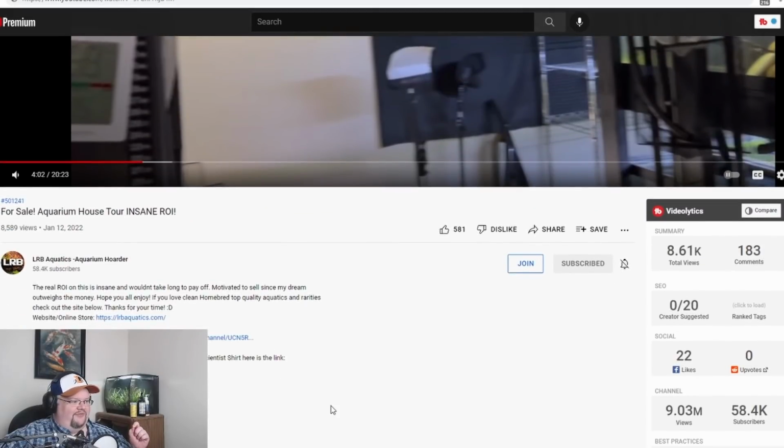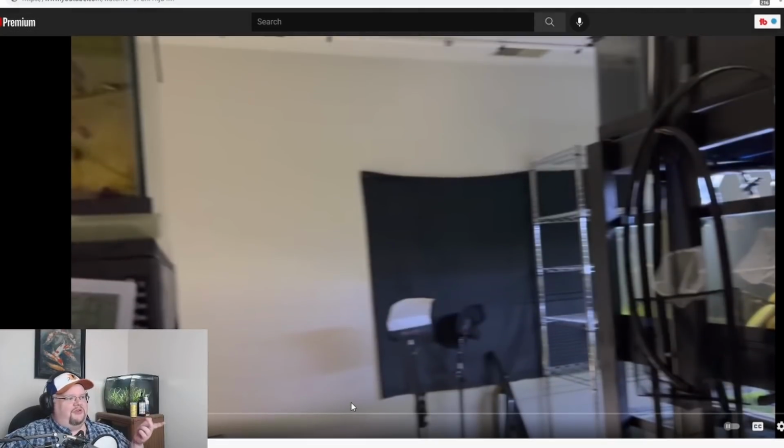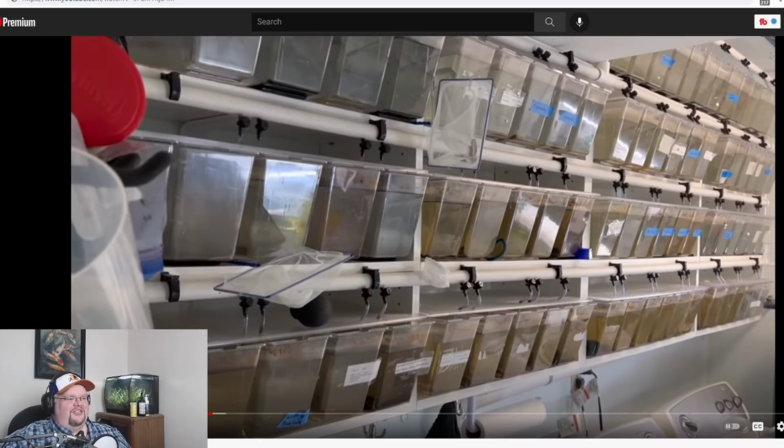Let me check the description to see if it has that detail. The description doesn't, but I think he said it's something like another 150 containers. For reference, I'm trying to find a quick preview. We get to this room, and these are the containers he uses for raising baby fish, quarantining fish, and small fish that don't need a lot of space, like killifish, because I know he's a killifish fanatic. The deal is basically you get his entire house.